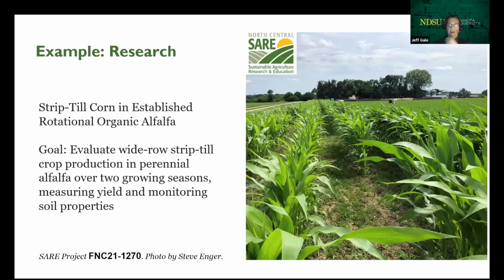So I pulled off a couple of examples. Earlier in the talk, Stephanie and Glenn introduced us to the SARE database where you can do searches. And I used that method and identified a couple of studies that were done in North Dakota and were funded by the SARE Farmer and Rancher Grant Program. So one of them was done in the eastern part of our state, and the title of the project was Strip Till Corn in Established Rotational Organic Alfalfa. And the goal was to evaluate wide row strip till crop production in perennial alfalfa over 2 growing seasons.